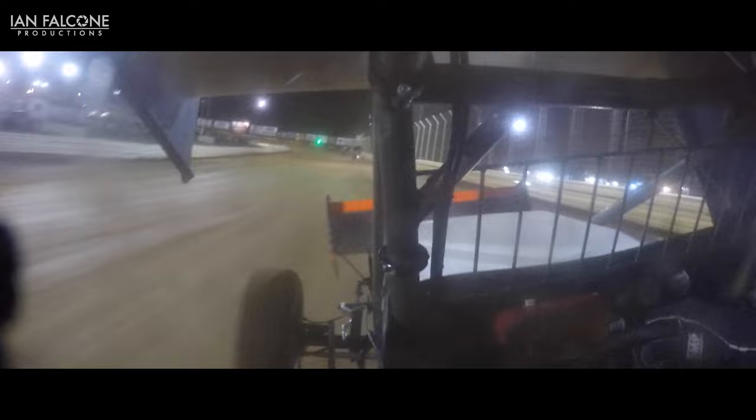Lucas Wolfe with some new life on the restart. Five laps to go. Dietrich, followed by Kofoid, Wolfe, and Reamer. They're one through four. Moody in fifth, Campbell sixth, Norris running seventh. Then it's Boyd and Billy Dietrich in that order.